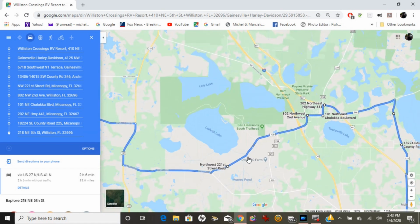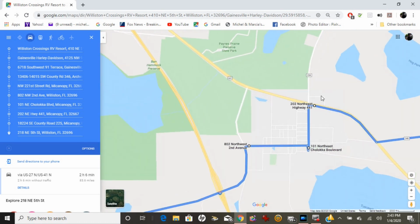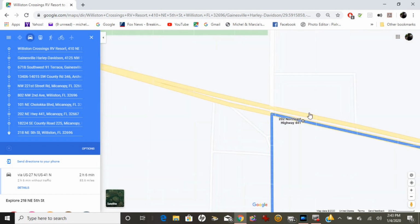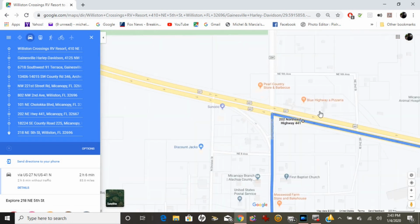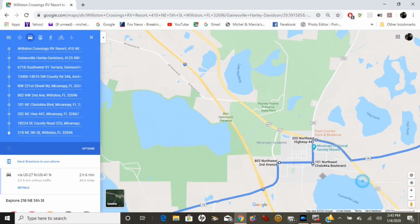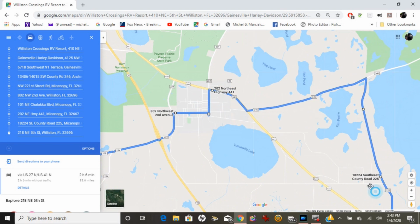Now this section is a little bit of a ride, and right in here, that is old Florida, old farmlands and everything. Then from there, we went through the town of Micanopy, and then we went to the Blue Highway Pizzeria, which is right here somewhere, right there. And from there, we went on down 441, took this 346, and this is a neat little road.